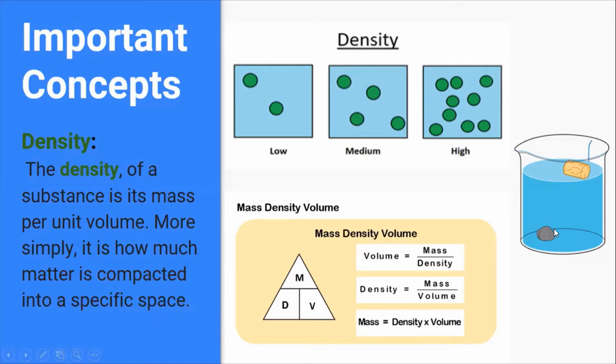So we're starting to think that maybe density has a role to play when it comes to buoyancy. And when we talk about physics, this is the equation that we use to actually calculate mass, density, and volume. So we have the volume of an object, which can be defined as mass over density. We have the density of an object, which can be defined as the mass over the volume. And then we have mass, which is equal to density times the volume.